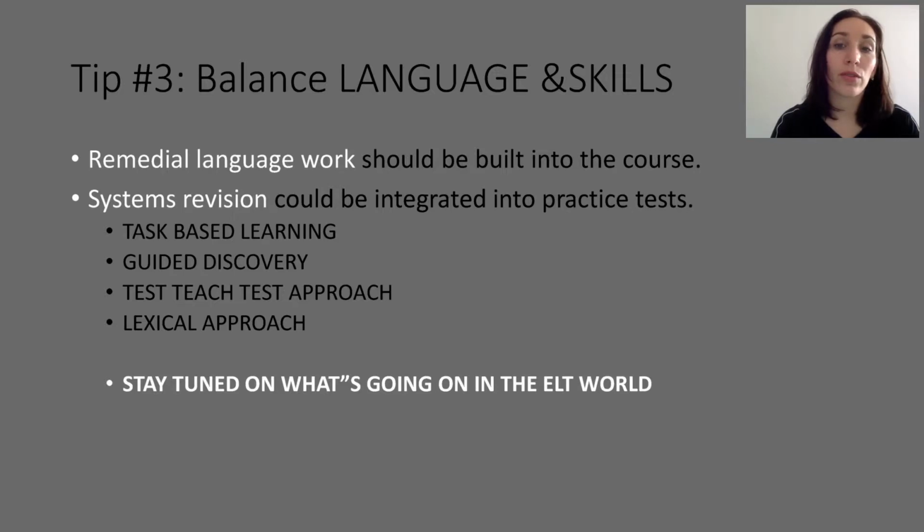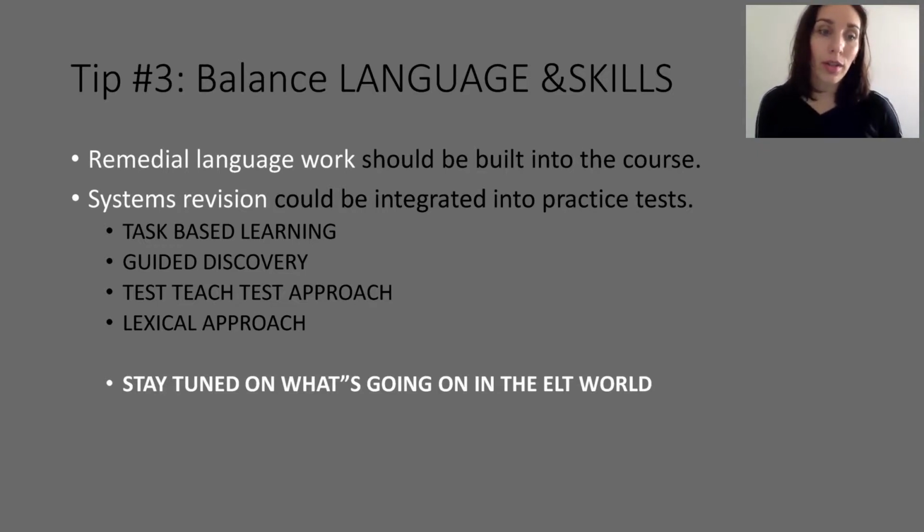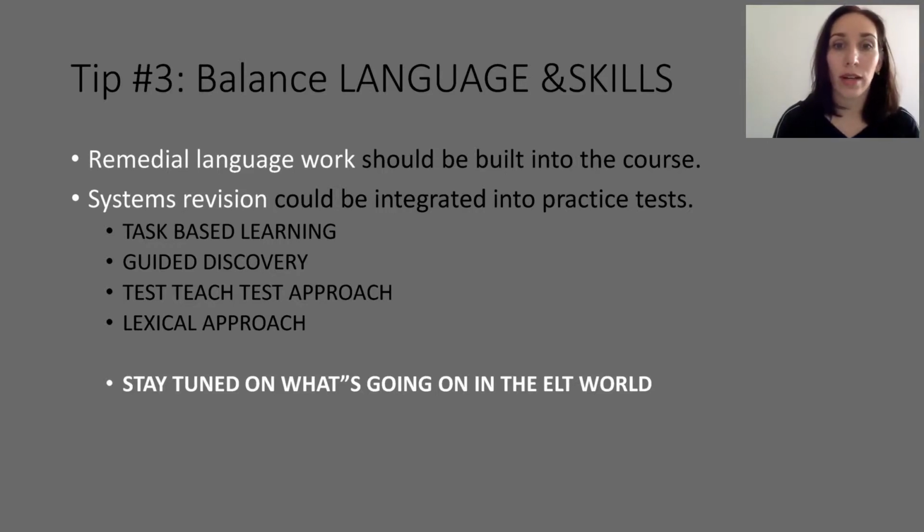Another thing would be you need to revise systems gradually, and you need to integrate this revision into the practice tests. Therefore, I always suggest to use some modern methodology. Earlier, who was saying that? Irina was saying that she specializes in new approaches in teaching, so I guess she would support me on that. Because the approaches listed here are quite modern nowadays, contemporary, and really well advertised.